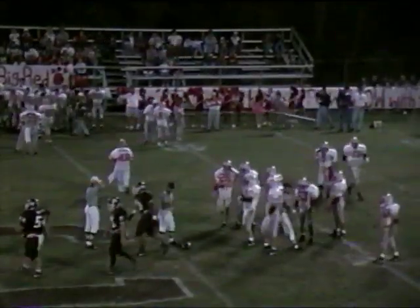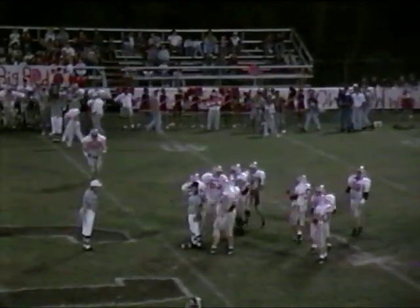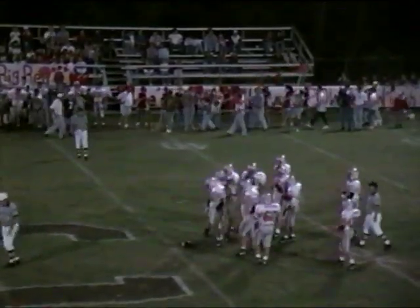Well, we don't have good field position here, but I thought Chris did a good job just getting the punt away. Anytime you're down in your end zone, the first thing you want to do is just get it out of there. So it could have been worse.